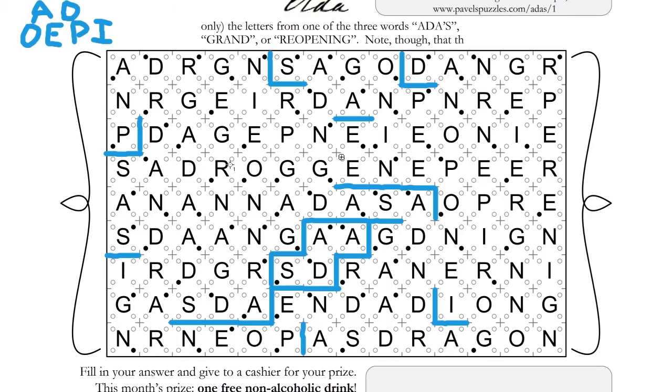What can I do with all this? So I is only in reopening. So I know this is part of reopening, but both E and O are part of that as well. So it could go either way. S is going to be part of ADAs, which could be, where could that be? That could be like that. In fact, that's the only way it could be from that direction, but it could also be like that. Or like that. Yeah, okay.